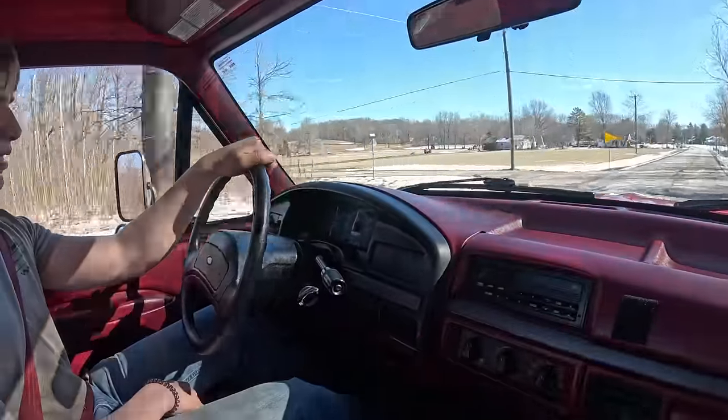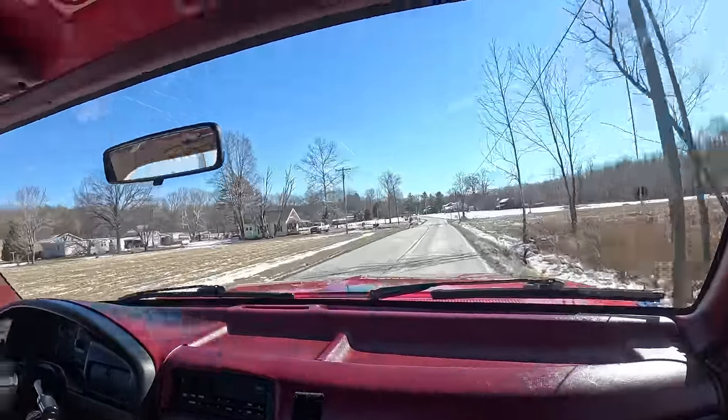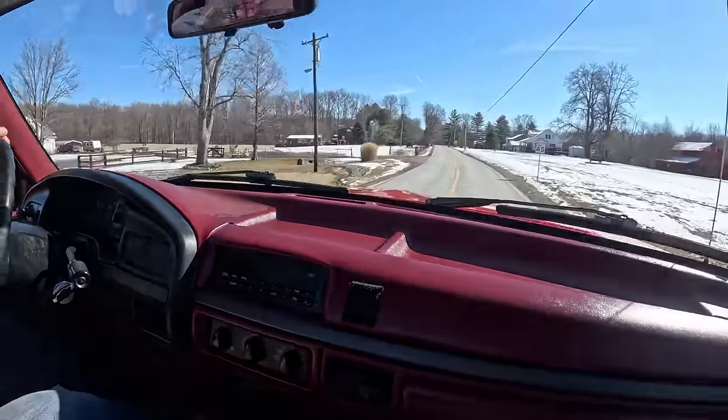Drives nice. Yeah. That's a good find right here. That's easy to fix. Yeah, well, you never know what you're getting when it don't run, but we got lucky on this one.